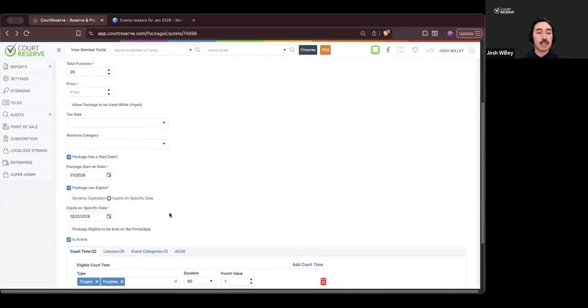The other option is the dynamic expiration, which is based on when this package was purchased on the player's account. Maybe once a player purchases a package, we don't want those punches to sit on their account forever until they have used them. Maybe we only want this package to be active and eligible for use for a specific period of time after they have purchased it. Maybe we want to offer a special package for a short period of time. Regardless of when the player purchased that package, we only want the player to be able to use the punches for up to 3 months after that purchase date. Those are the two different scenarios we can set up when it comes to setting an expiration date for the package.